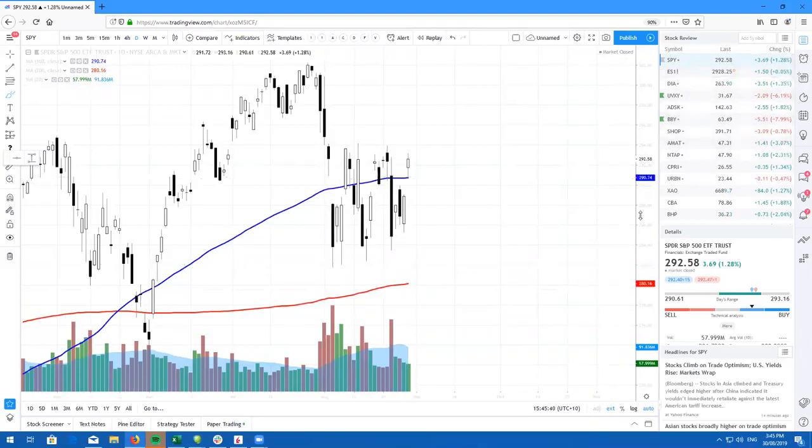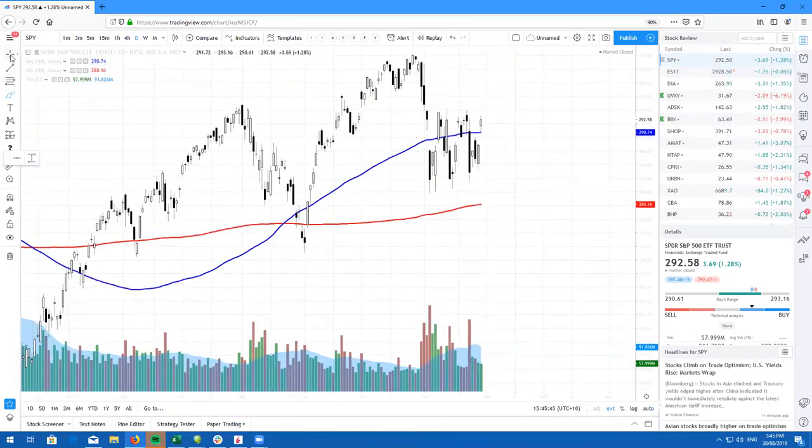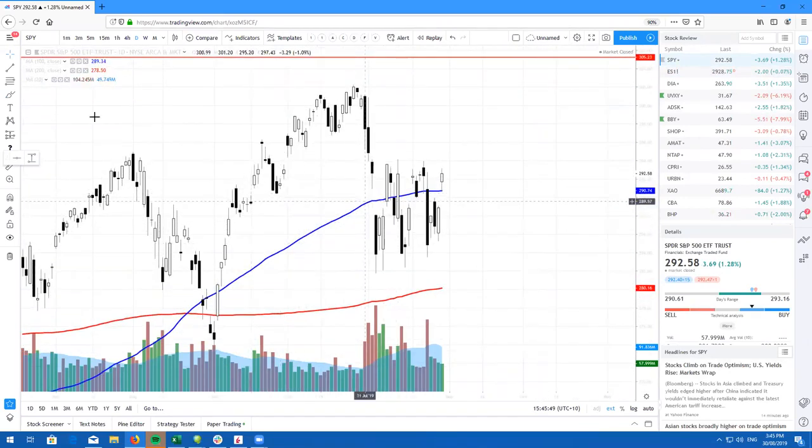And what a Thursday it was. Very, very nice day today. We did get a very, very nice retest gap today. Let's take a look. SPY, white candle, gapping up. We retested the 100 simple on the daily.